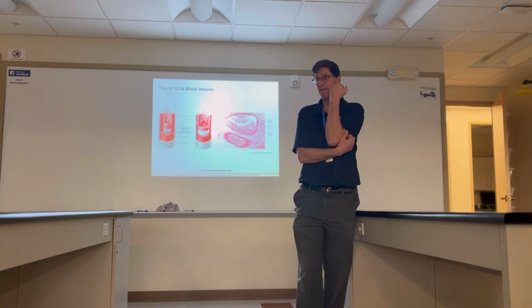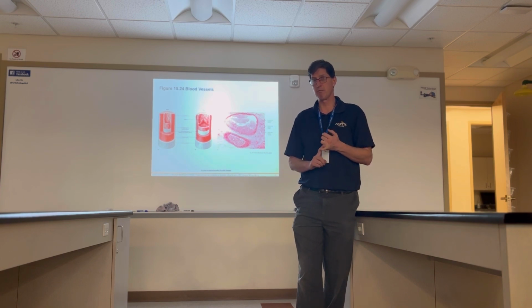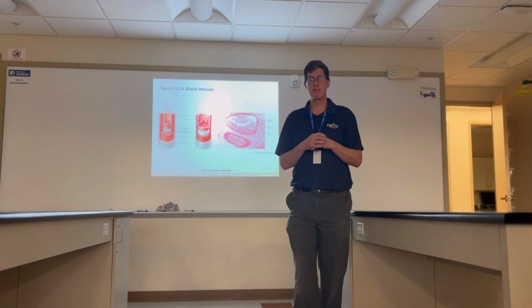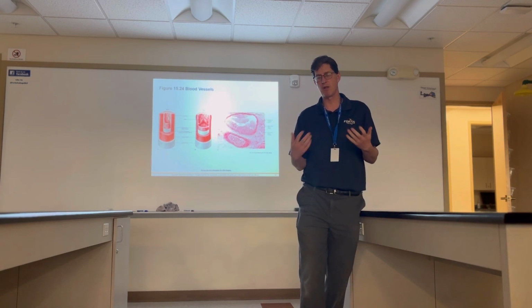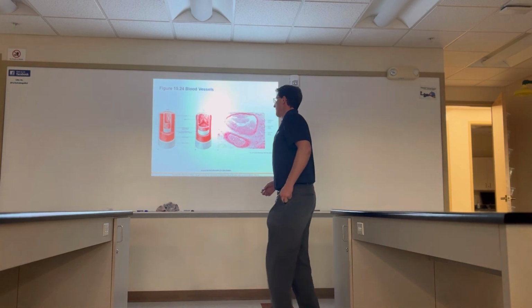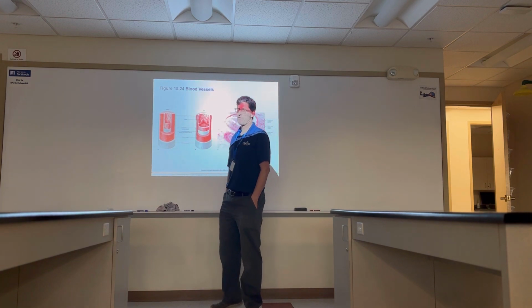So it's important to have this thin layer. This thin layer reduces friction between the blood and the walls of the blood vessel, reduces peripheral resistance. It also creates a nice surface that is not likely to easily cause blood clotting or the buildup of cholesterol and things like that. So as long as that lining remains intact and continuous, that's really, really good for our body.